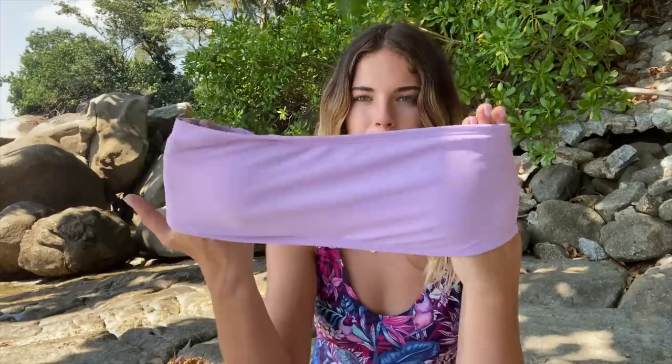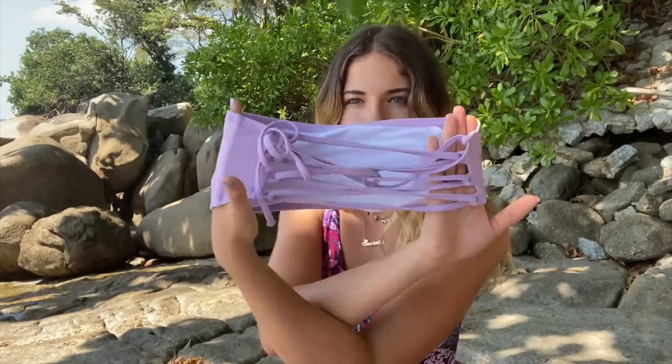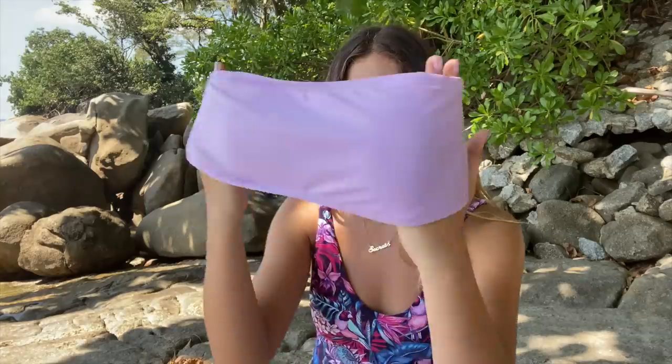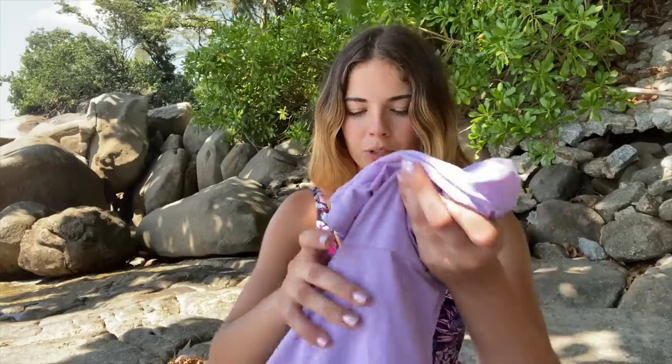So I really love this color. It came with this really pretty purple lilac top, and it twists like this in the back. It has all these little straps. I absolutely love this top and I like this color. And it came with these bottoms. So these bottoms are really special.